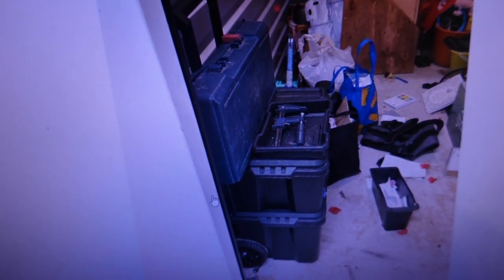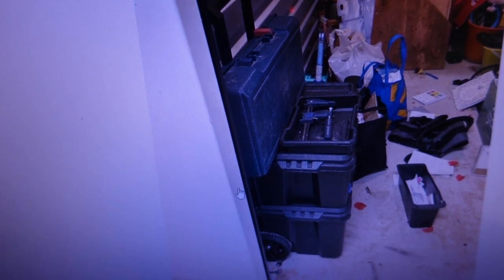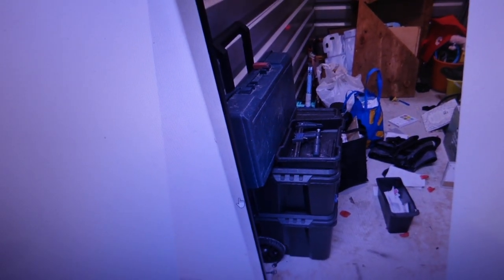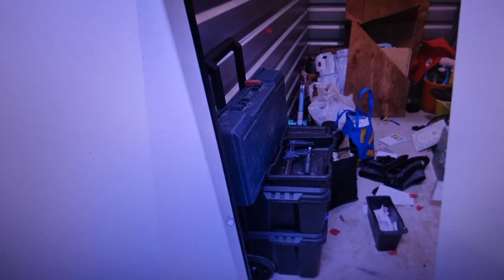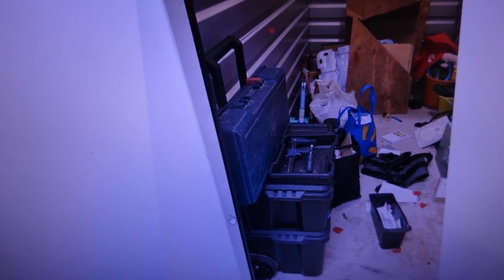If there's anything in there, if that's full of Snap-on tools, we have a gold mine. If it's empty, then we don't make any money. But that's kind of the mystery of it all. Plus, whatever's behind this wood right here, there might be something back there that we're unaware of. So that's the plan, to go pick that one up on Monday.